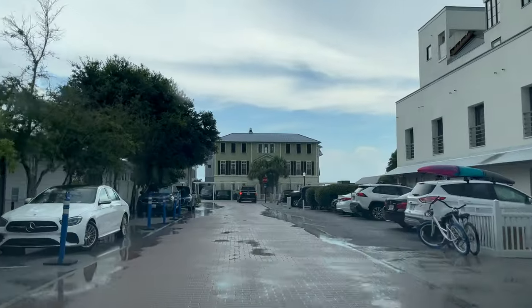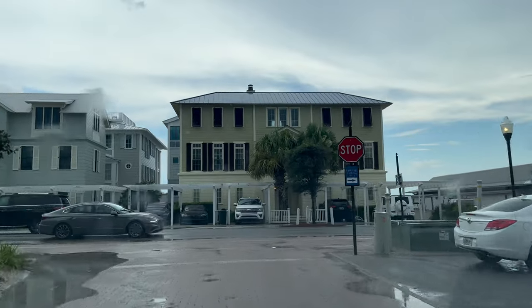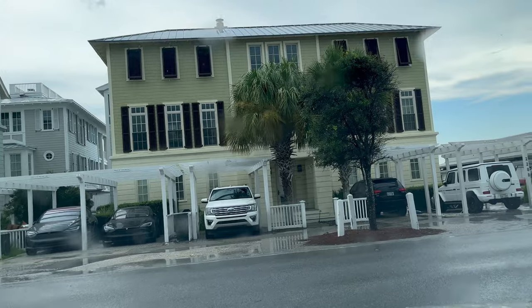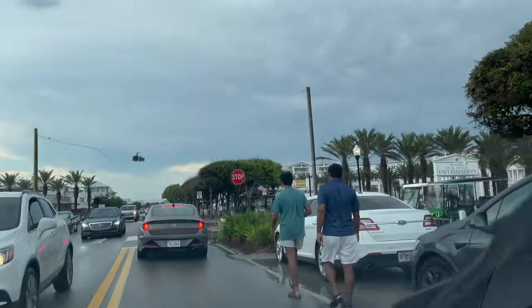Alright, so we've run around that little business district in the movie, and we're going to head back towards his house and turn left at the end of his block. Yeah, what a trip, man. I really can't believe that we're actually here.